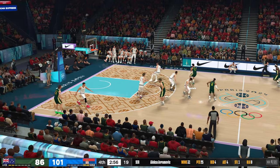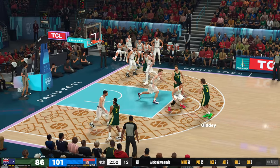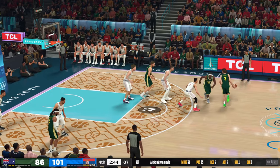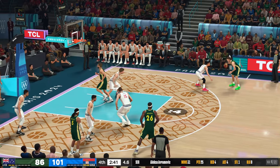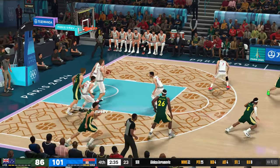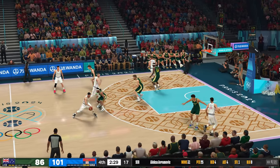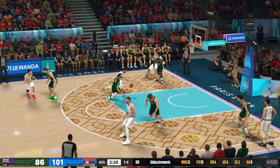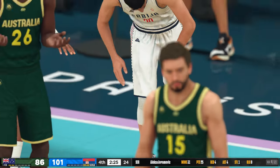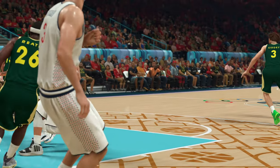And so it's Mills who will bring it up for Australia. Pass to Giddey. Shoots it. And another miss by Australia. Covered by Mills. And he gets the whistle. Two free throws coming up. First personal foul, first team foul. At the line for two, number 30.